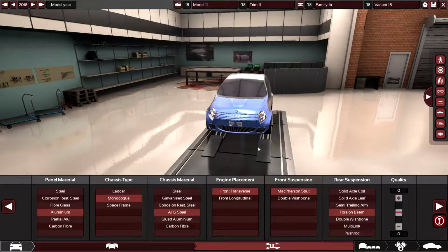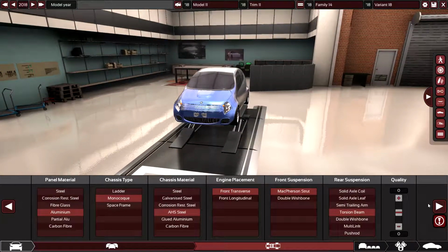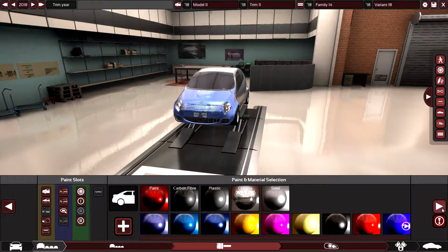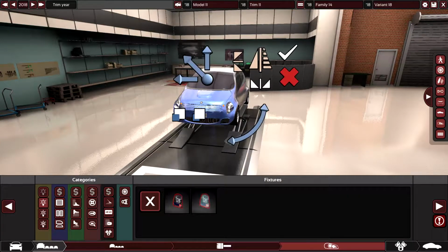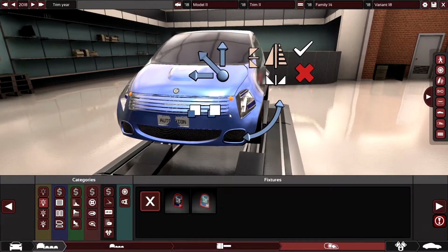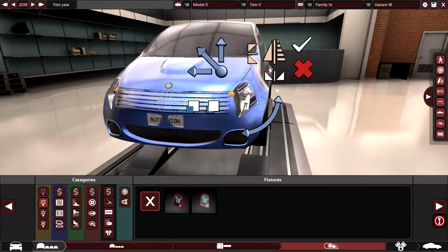No, I'm on the wrong menu. There we go. I know, I'm getting used to Car Mechanic Simulator where it kind of auto zooms if you click from a very long distance away. In this, it doesn't do it. And that's sad for me.